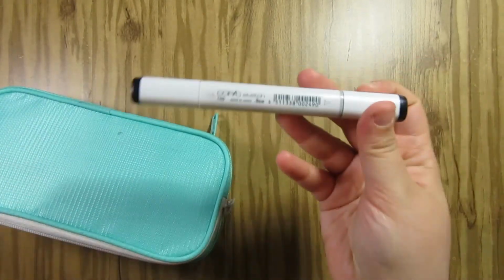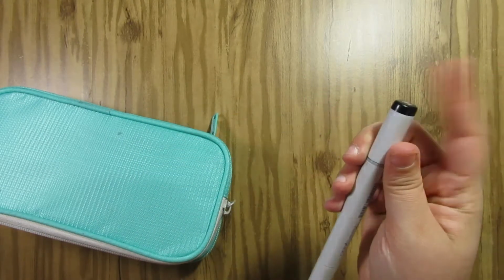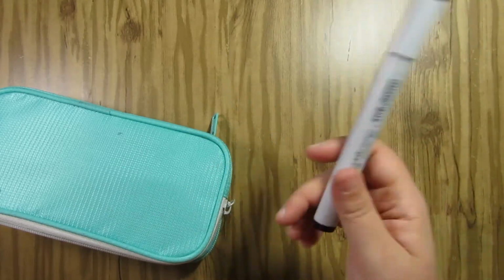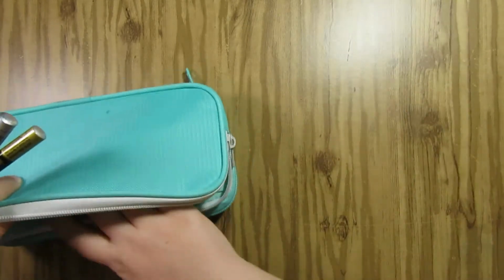I also have a Copic marker, if I ever want to fill in really large areas with black. I did this last year and the year before as well. It's just a good way to fill in large black areas, and I didn't want to kill my Pentel brush pen doing that, so I did this.